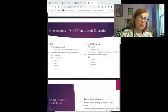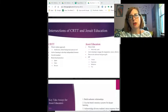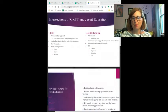Whereas CRT will say they are growth mindset, in our Jesuit tradition, we're going to say that we are discovering and cultivating our gifts from God. Same idea. We are not static. We are always in relationship and growing. And we have our IPP, context, experience, reflection, action, into evaluation, if you like. And brain-based practices are going to tell us to ignite, to chew, and to review. And I'm going to talk about those in just a minute because it's remarkable how similar it is.